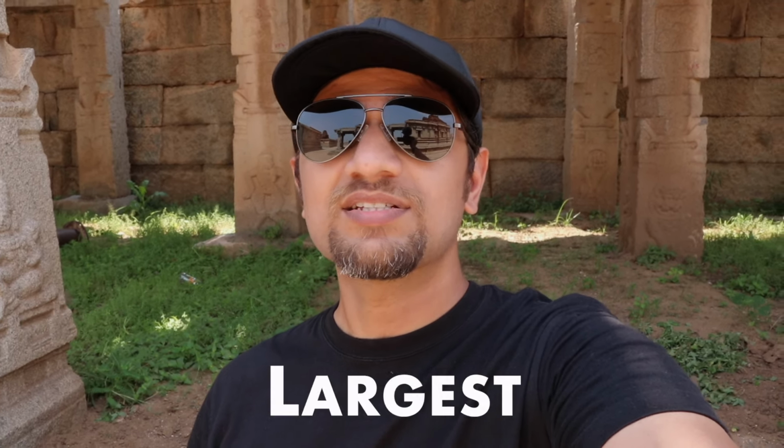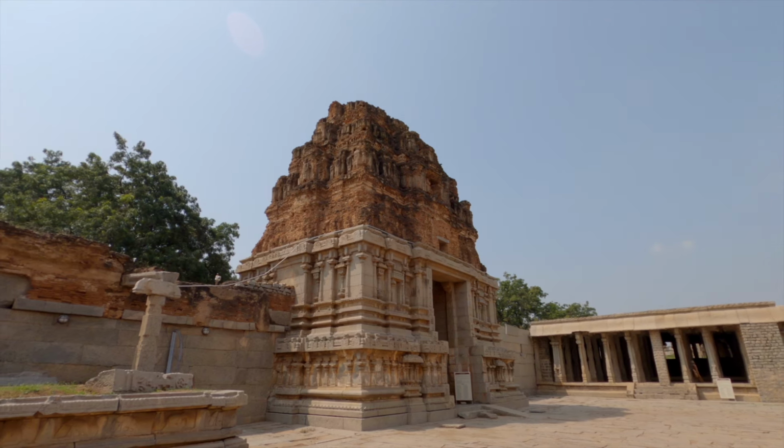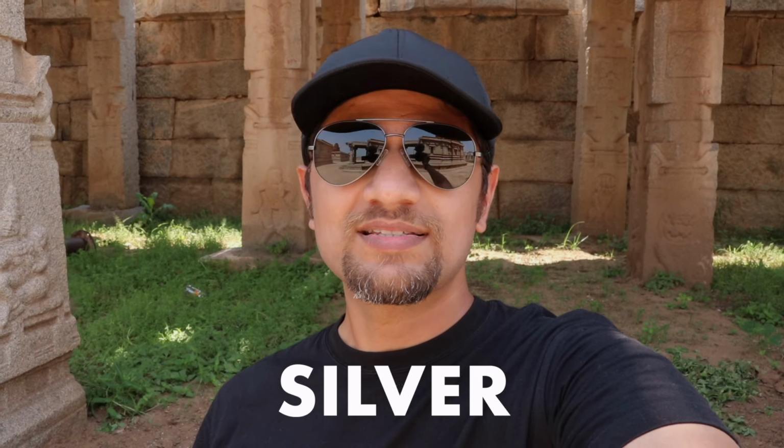During that period, Hampi was the second largest city in the world, and it was one of the richest cities as well. There used to be more foreigners over here than Indians and locals, and there were multiple trades of pearls, gold, silver, spices, and so many other things.